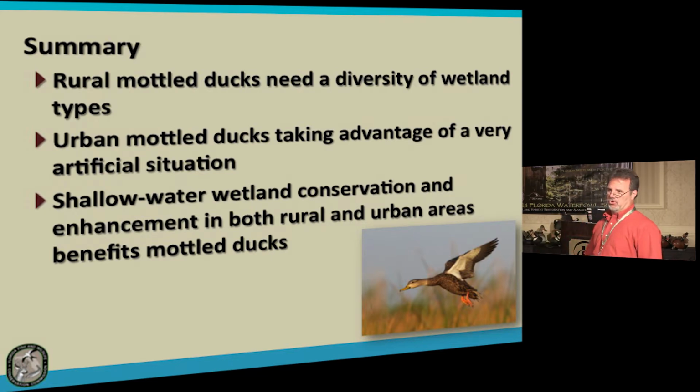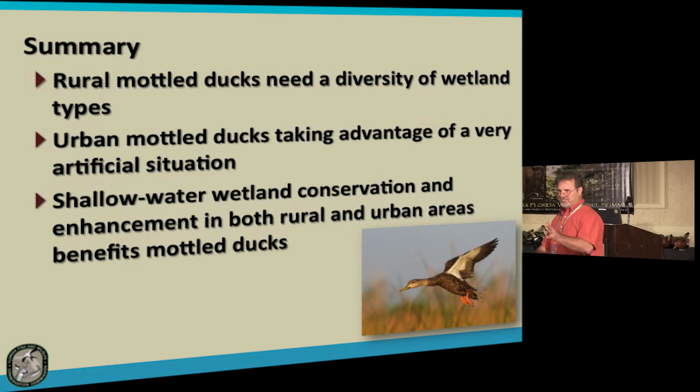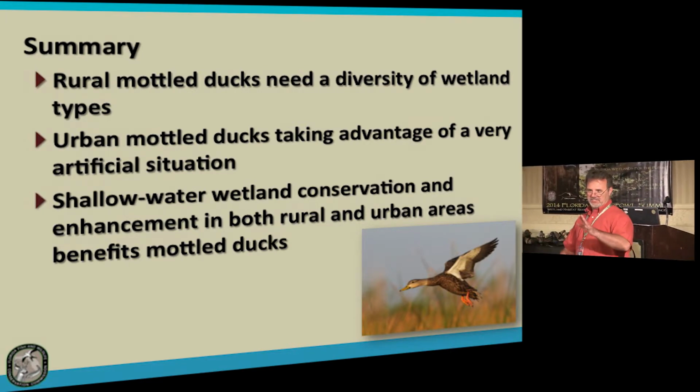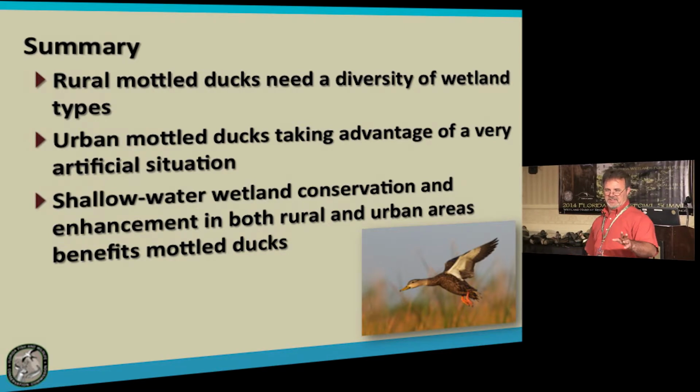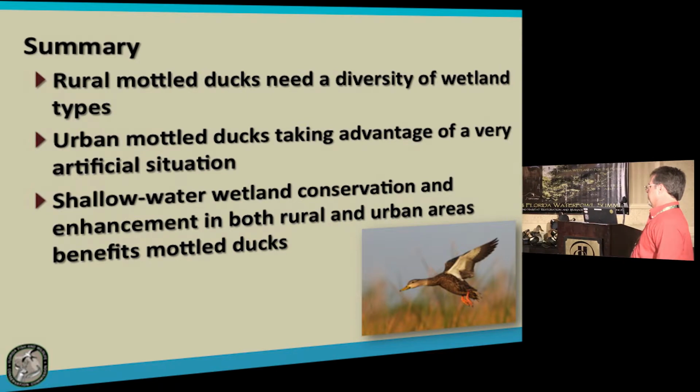So anything that we're doing out there on the landscape, in shallow water wetland type systems, that's going to enhance and conserve these systems, you're looking at a bird that's going to be able to take advantage of just about everything we do. So all of you that are doing work like this out there, you need to be buoyed up by the fact that there's at least one species of bird out there that's taking advantage of what you're doing, because they love it. They don't care. They're going to use it. Okay? There's lots of other species as well that are taking advantage of it, but the mottled duck is one of them.